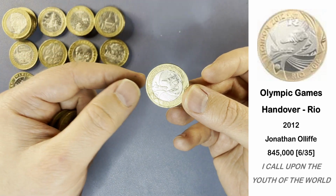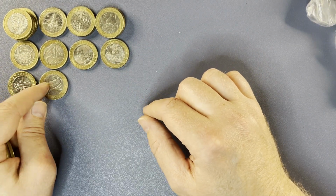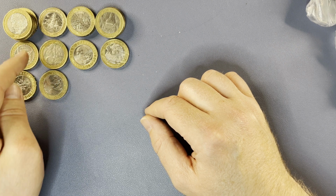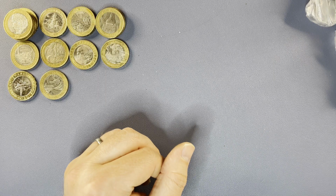We've got three real top tier finds, and I mean Great Fire of London is excellent as well, but the Navy with the flag error, the Commonwealth Games Scotland and the Rio, those really are top finds.